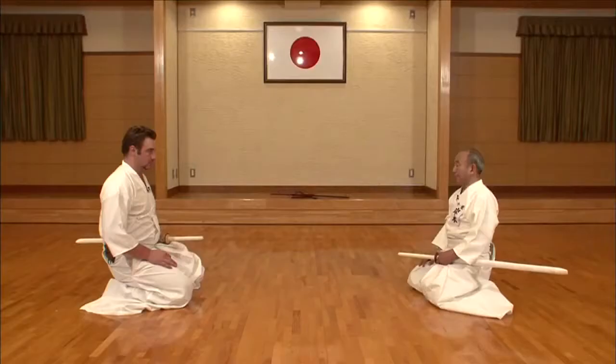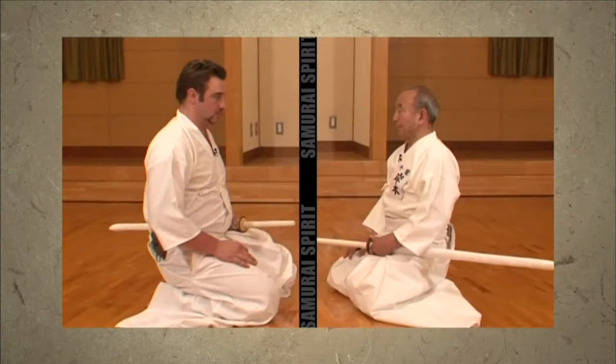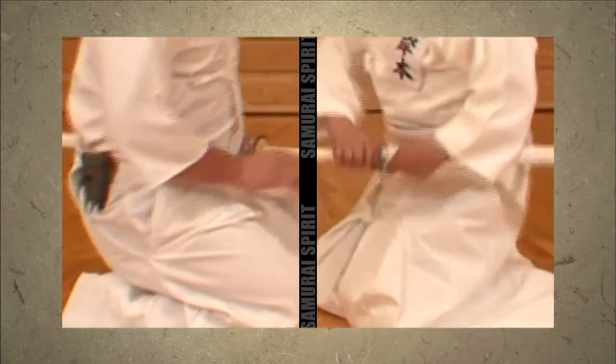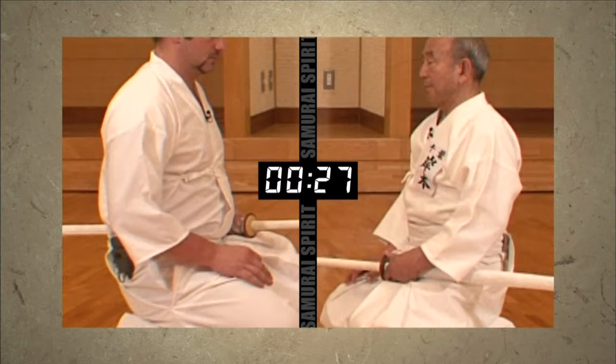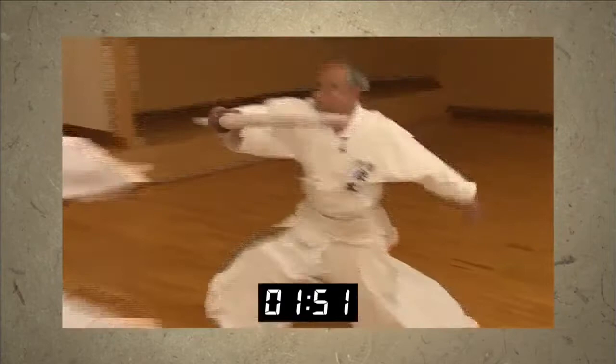Nicholas looks for a chance to move in. It looked as if Kishimoto-sensei initiated the attack. But that's not what happened. In fact, he was responding to Nicholas's action. Kishimoto was completely still while Nicholas's right hand started to twitch. The teacher waited until Nicholas moved his hand and responded just 27 hundredths of a second later. Sensing Nicholas's intention, he immediately went for the head. All in just 1.5 seconds.